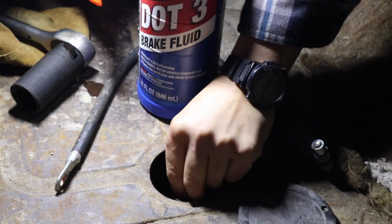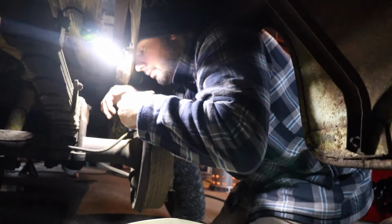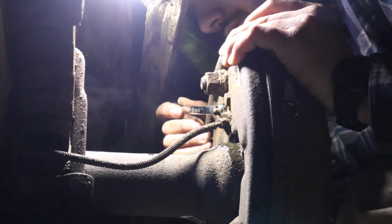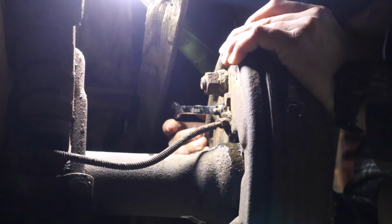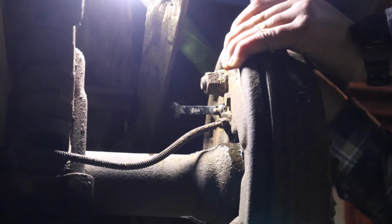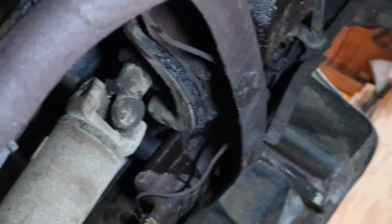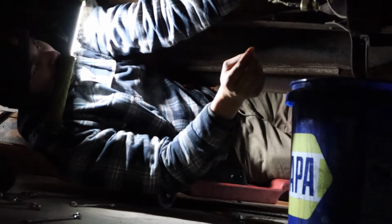Rust proofing here and there, that's all that is. Go ahead. Pump it till it's hard. Oh, hold on. Got a leak underneath it here. Ah, there it is. Alright, stop. Yeah, that one's not tight. They couldn't get it tight enough, obviously.